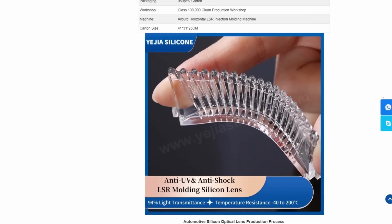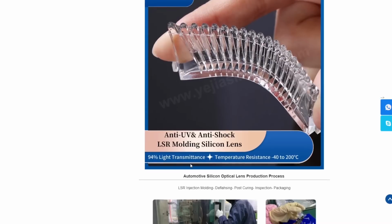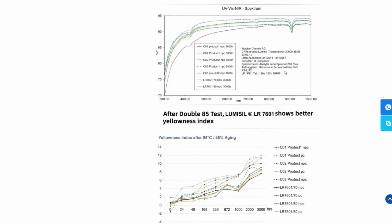So here's a silicone lens. Silicone lens is a clear, rubbery, flexible material, and it's very UV resistant and very temperature resistant. So you can go down to -40 Celsius and up to 200 degrees Celsius, with 94% light transmittance. And you can build these intricate structures, which are very important for this thing called ADB, which I was not really aware of, as I haven't really been looking into automotive lighting. And you guys probably know what ADB is, but this allows for that much easier.